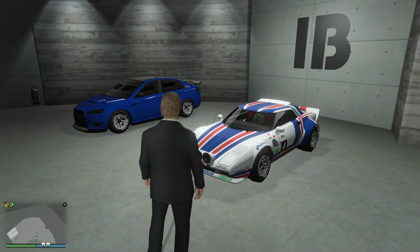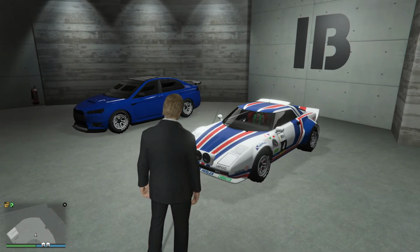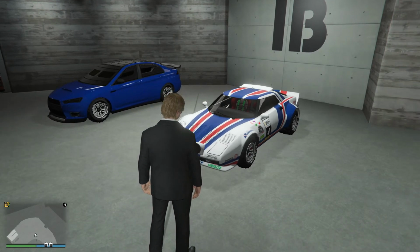Then we've got the Tropos Rallye. Now, the Tropos Rallye, for anyone that doesn't know, is one of my favourite cars just to drive in this game. It's not the quickest, but there's just something about it. I think anyone that does racing in GTA, you're either an Omnis man or you're a Tropos man, in my opinion. And I am definitely Team Tropos.